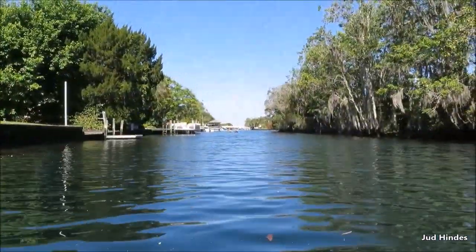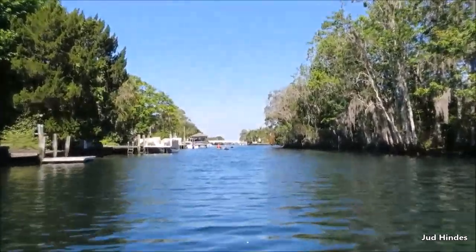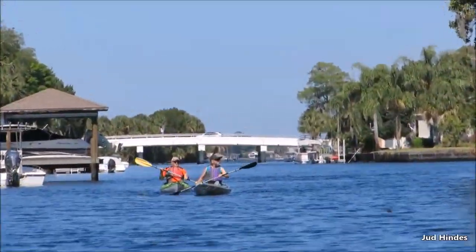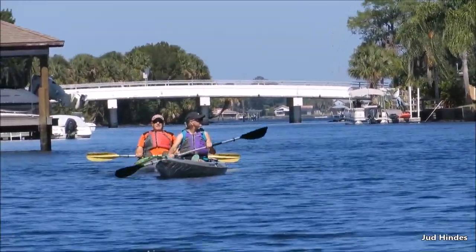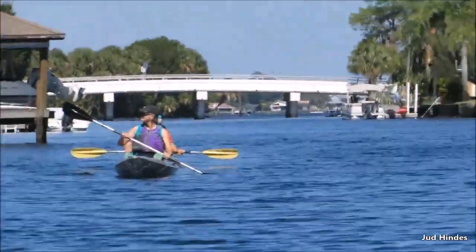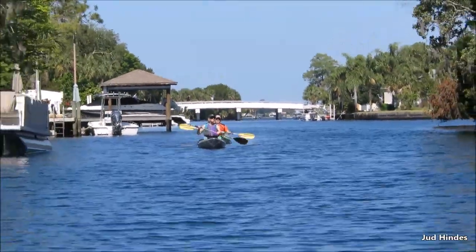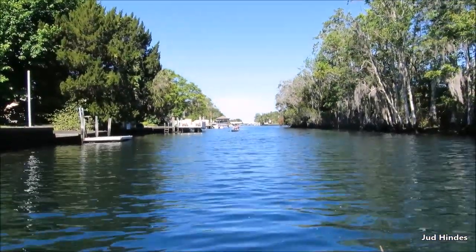Okay, I've exited and I'm moving upstream, and way off there you can see the bridge. I gotta get beyond that bridge, then off to the right, up north a little bit, and then back. And that's the way to Hunter Spring, and I don't know if I'm going to make it all that way. I'll get to that bridge and see how I'm feeling then. I'm paddling against the wind, which will be good for the return trip.